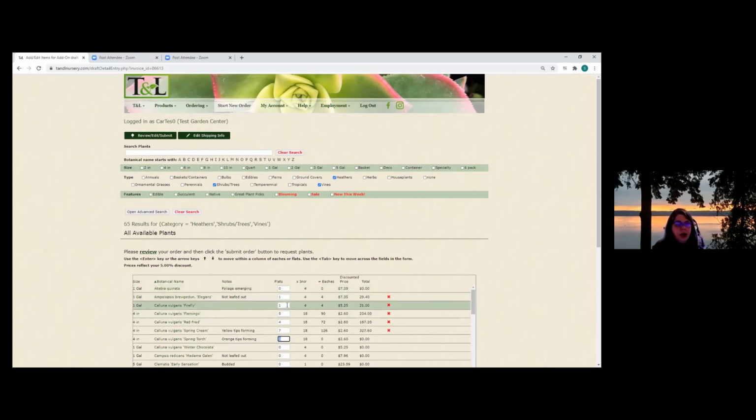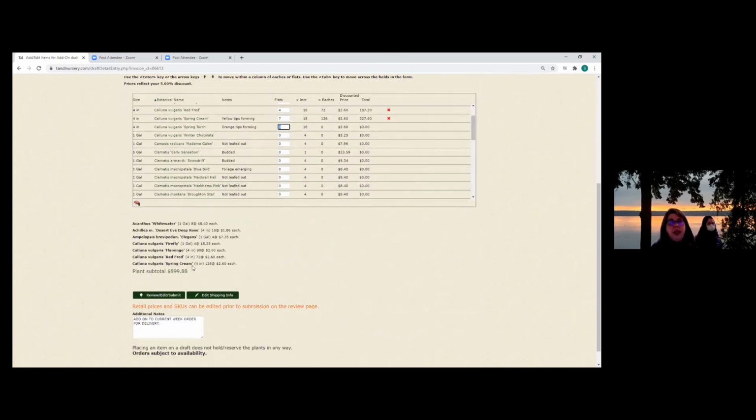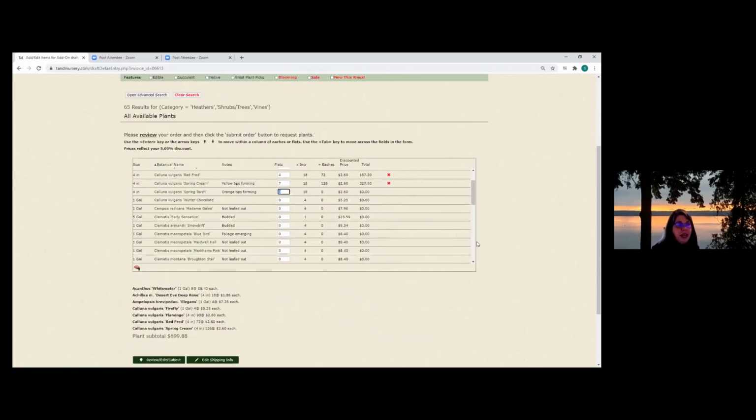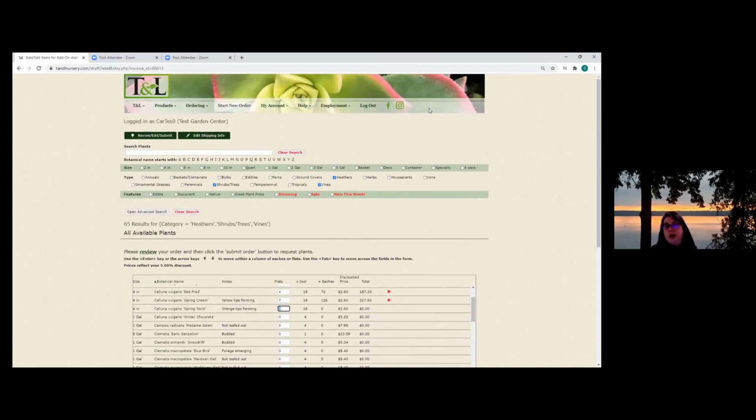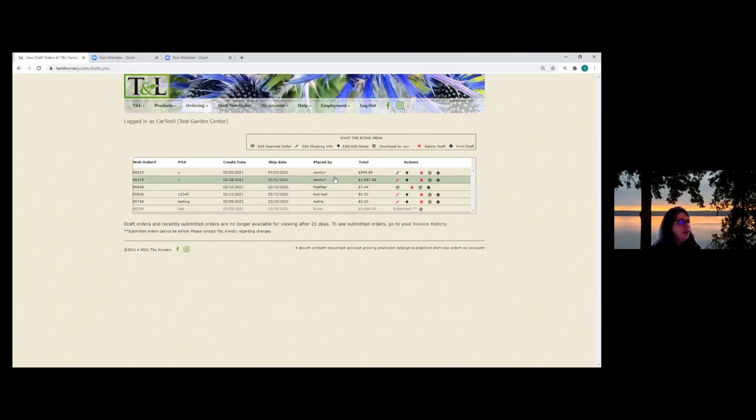Every time you order and hit enter, that item is saved. If you see it down here, it's saved, which means if you walk away from your computer, and let's face it, you all get distracted, the phone rings, there's a customer, you walk away, don't worry, your order is saved. You can find it by going to the saved drafts. You can see there's a bunch of saved drafts. Here's the one that I was just working on.